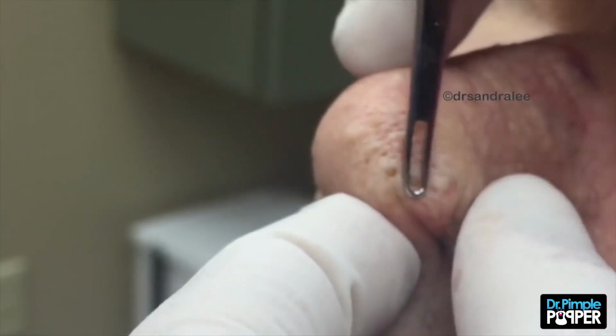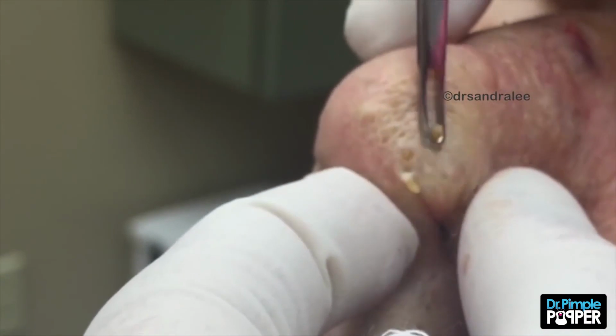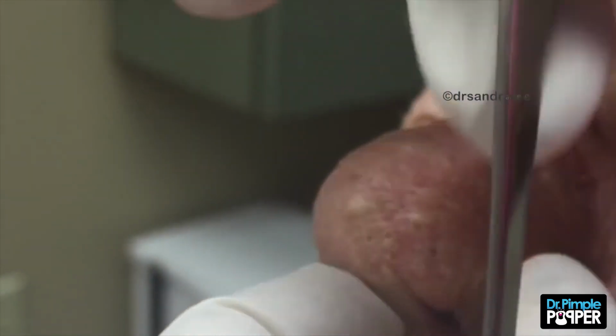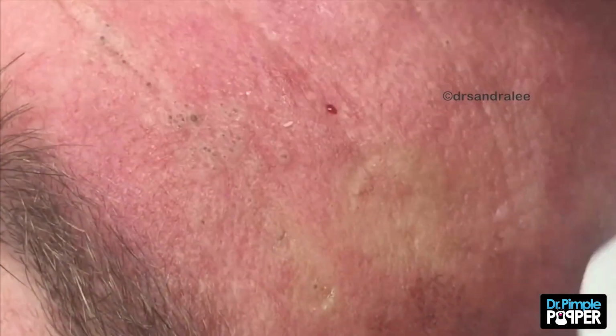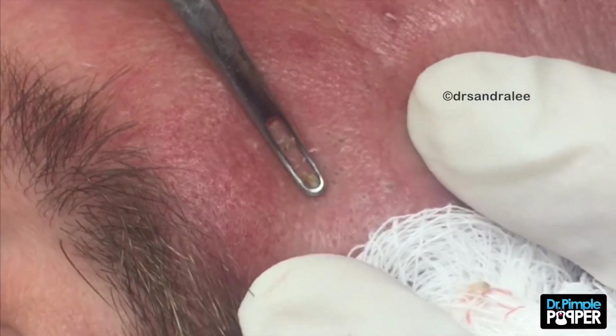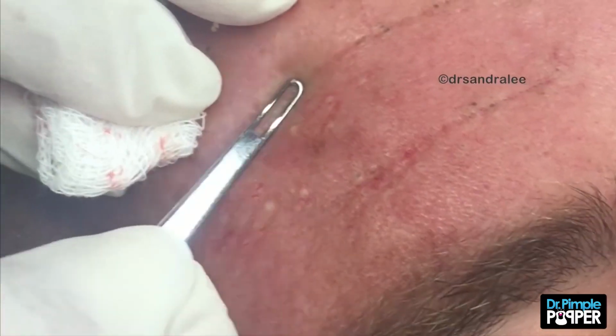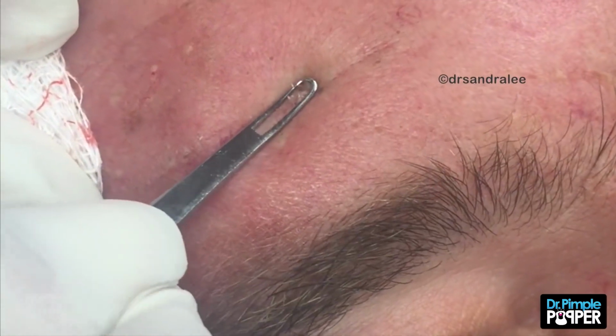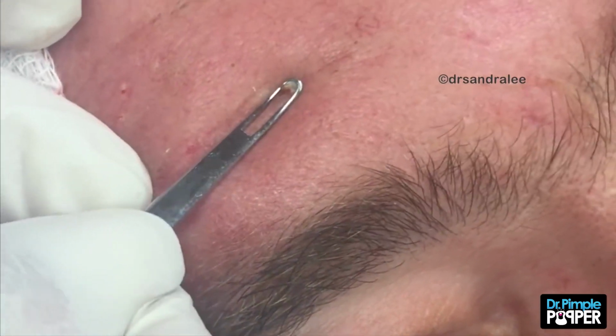Dr. Pimple Popper was able to visit him for another skin ailment, a chest cyst, after dedicating an 8-part video series to the patient, in which she dubbed this tiny lump Skittles. Unlike the small and numerous steatocystomas, the cyst simply required a single large squeeze to extract the majority of its contents. Lee began by making an incision on the top of the cyst and widening the opening with her scissors. She did this after numbing the region.